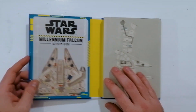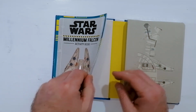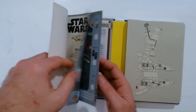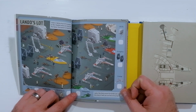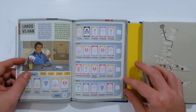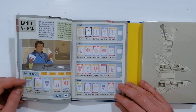So when you open the book, the first thing you see is Star Wars Millennium Falcon activity book, which includes, well, let's go through it. I see that the very first one, Lando's Lot, is all about counting how many of a ship or vehicle or character you can find and writing that number in a little block, possibly below my skill level. However, on the second page, there's Sabak, which seems to be really complicated. It's got 100,000 different cards, all these symbols, and perhaps another game for another time.